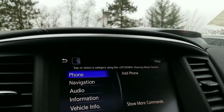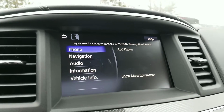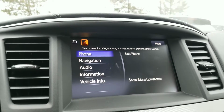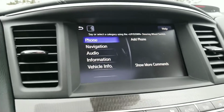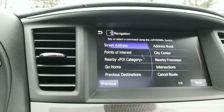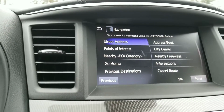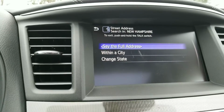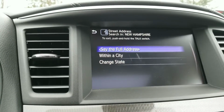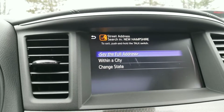Simply hit this button. You can interrupt voice prompt and speak a command immediately by pushing the talk switch. Navigation. Navigation. Please say or select or navigate. Street address. Street address search in New Hampshire. 9 Hickory Street, Hudson, New Hampshire.